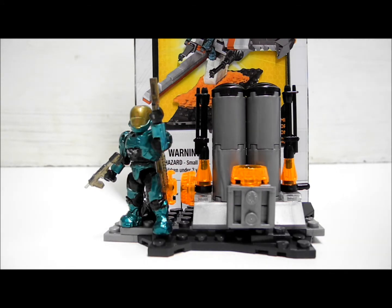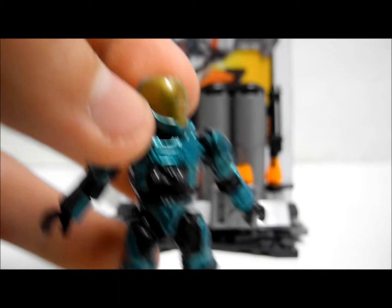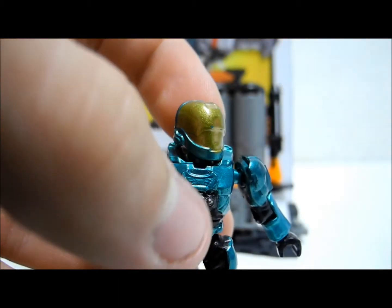So today I'll be reviewing the UNSC Hangar Deck, which is 53 pieces, is item number 97133 and currently retails at £10 to £15. So the figure included in the set is this Metallic Green EVA.